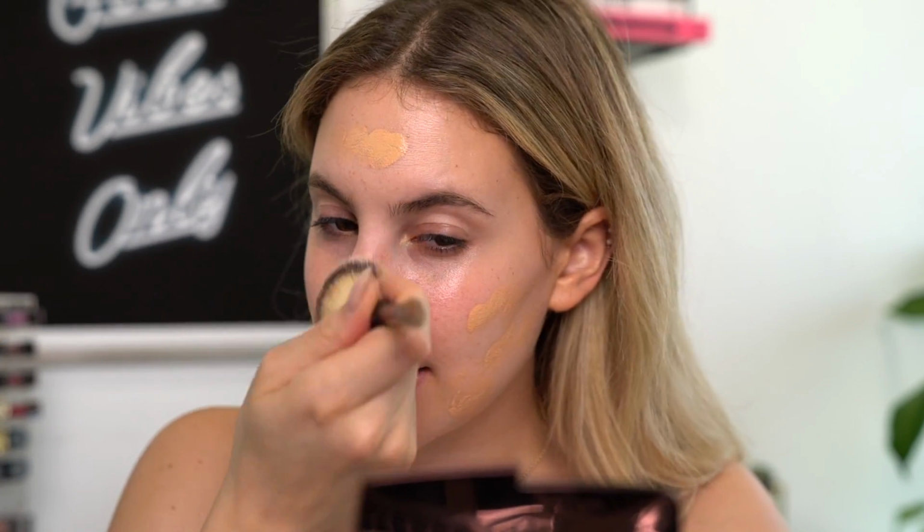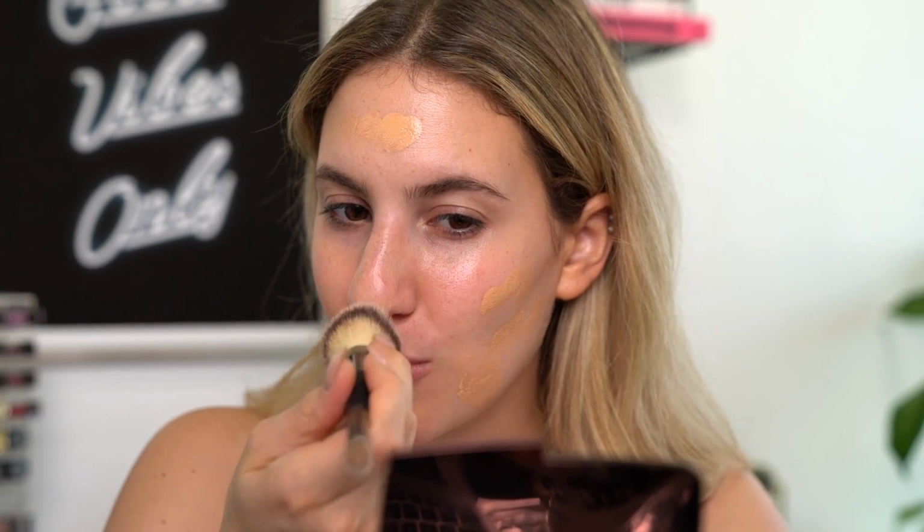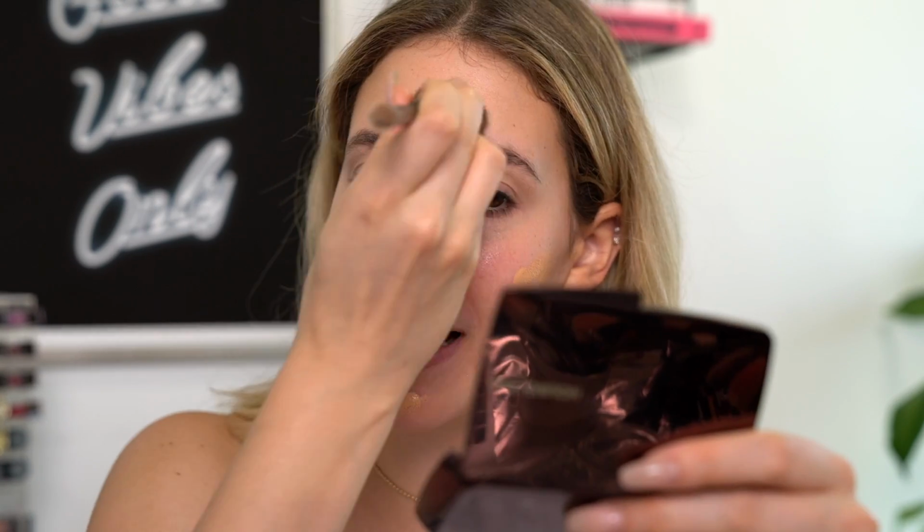I have a little tip for you guys actually for this product. Because it is so sheer, you can actually sort of give yourself a little bit of a tan. You could go 1 or even 2 shades darker with this product and it will still look quite natural because it is so sheer on the skin and you still see so much of your natural skin through.